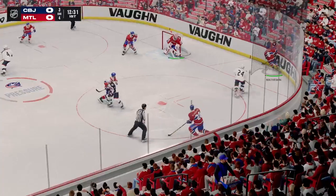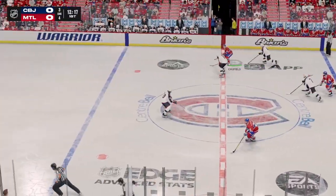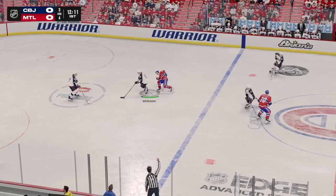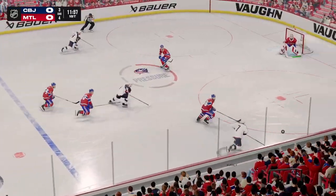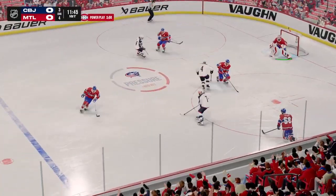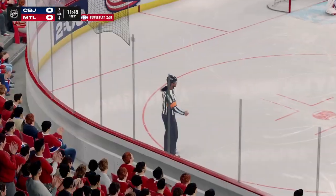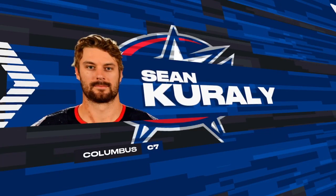Montreal's taking possession in their own end. Handles the puck. Went for the dirty dangle and it goes sideways. From the right side, takes the pass. And he keeps possession. Looks like there's a delayed penalty being called here by the officials. Karate's been given 2 minutes for cross-checking.